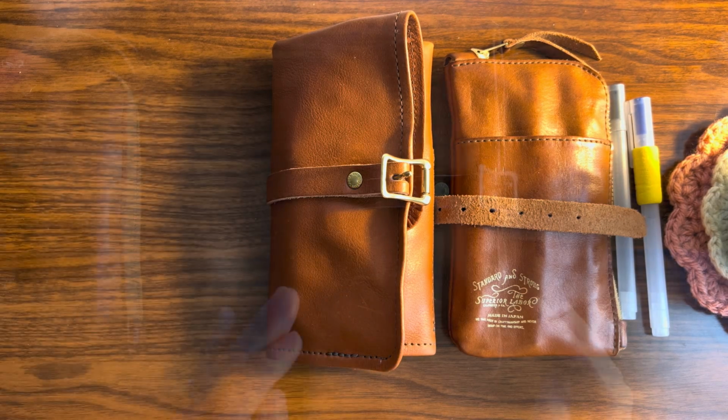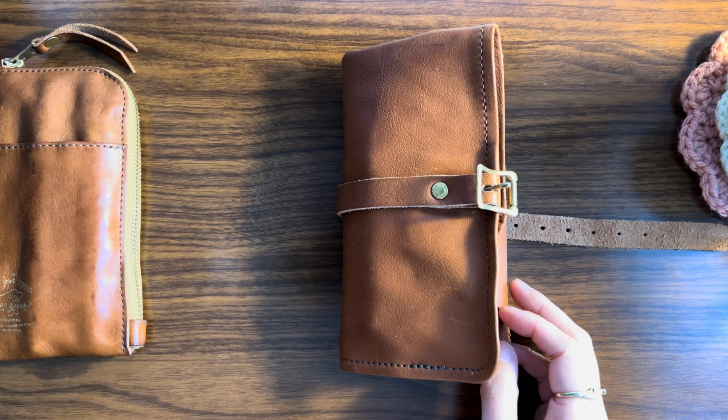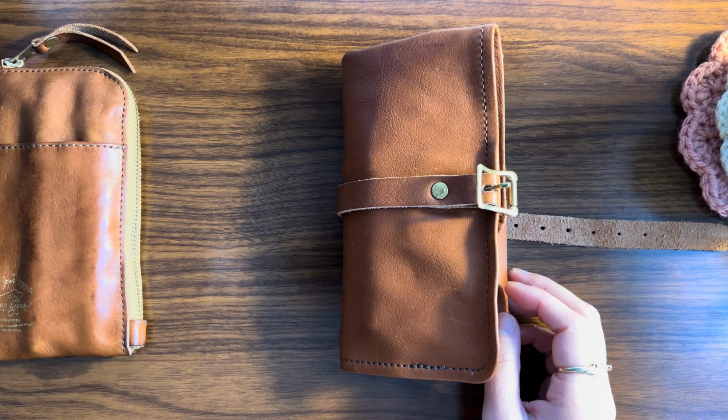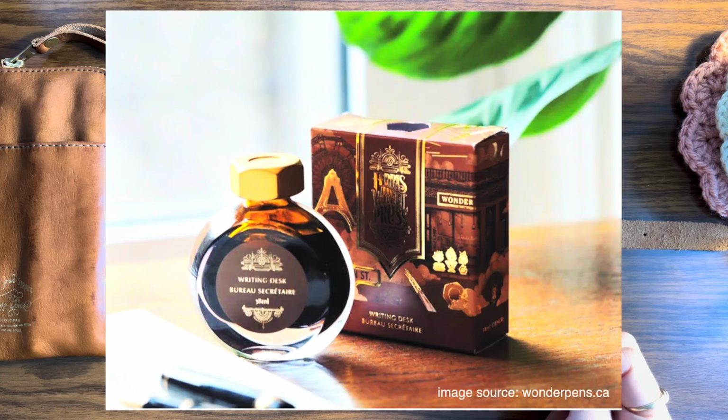and I will come back to this specific pen in a bit. I wanted to start with a beginner pen because I was really overwhelmed with how much choice there was. And I think the perfectionist in me just was so worried about making the wrong decision that I decided to just go for a more affordable pen to start and have it be something that I still really liked, but felt comfortable spending money on and would allow me to use the first bottle of ink that I had decided I wanted to buy, which was the Wonder Pens and Ferris Wheel Press ink called Writing Desk.